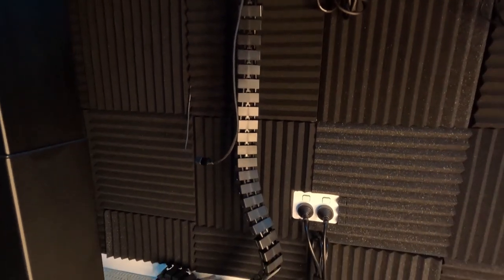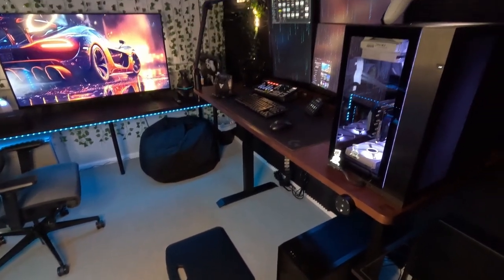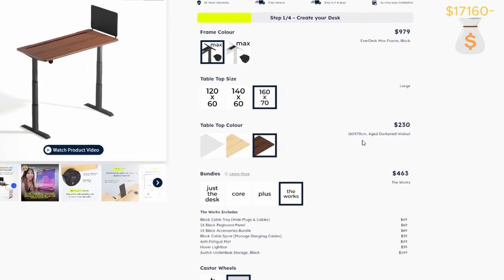They also sent me this cool bundle that includes this spine and tray to keep my cables organized, a standing mat to use when you're standing at your desk, my personal favorite, this black metal pinboard that works perfectly within my setup, and a few other things that I haven't quite made use of. This would cost an additional $463.